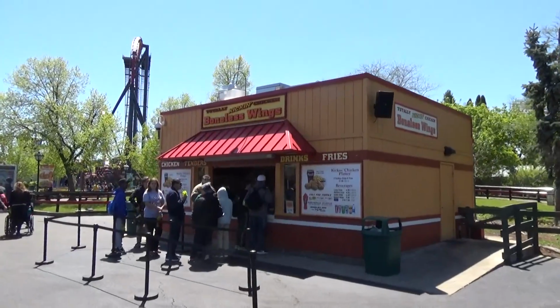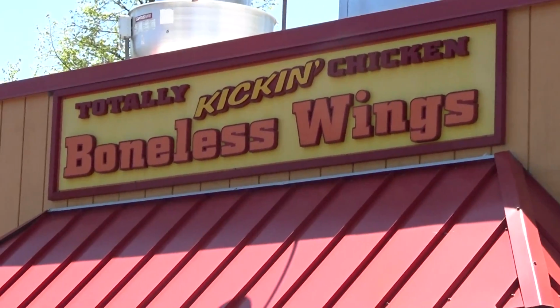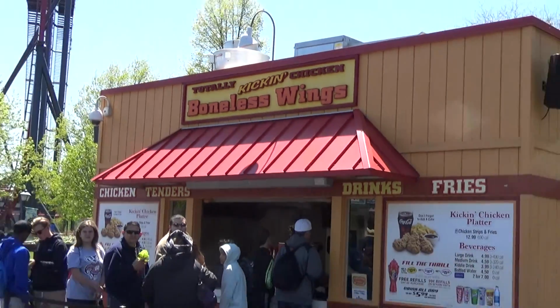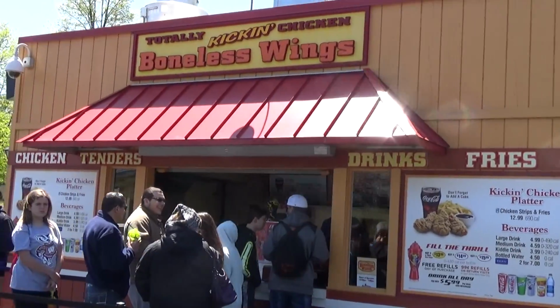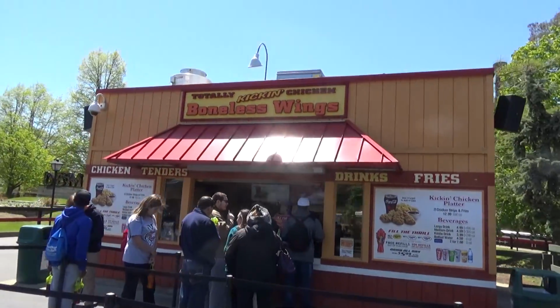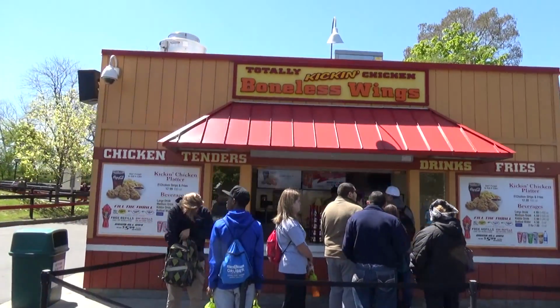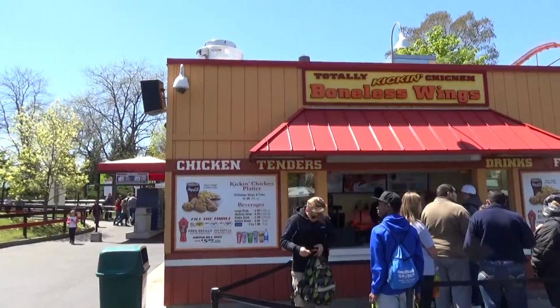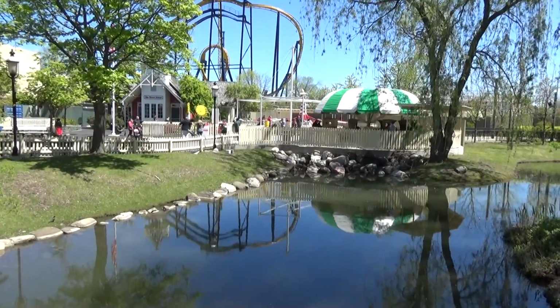So this I found interesting. Here is Totally Chicken boneless wings. They don't actually sell boneless wings. It's crazy. All they sell is chicken strips and fries and sodas. It is, but it's not boneless wings. Why would you name it boneless wings? Six Flags, come on.